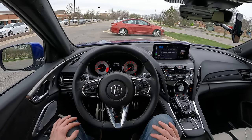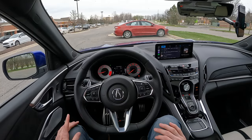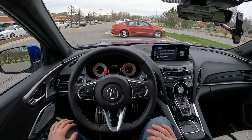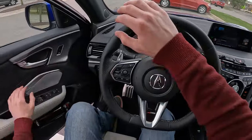Today we've got the real-world highway fuel economy test on the 2022 Acura RDX. In today's test, we're going to head out and do 50 miles out and 50 miles back, averaging 70 miles per hour, to get you a realistic highway fuel economy number for this compact luxury crossover. Before we get started, let's hop out and take a look at it.